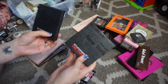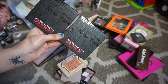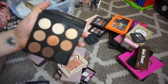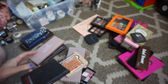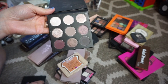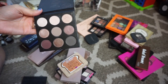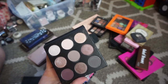I have two of these palettes here from Studio Makeup. These are the On The Go eyeshadow palettes, and I got these in a BoxyCharm in 2 separate months. This one is the Warm Up palette, and it is your typical neutral palette. And then this one is the Cool Down palette, and it's a really pretty taupey, cool tone palette, and it has those pops of rose in there. I'm gonna hold on to the cool tone one just because I just prefer cool tone shadows anymore.